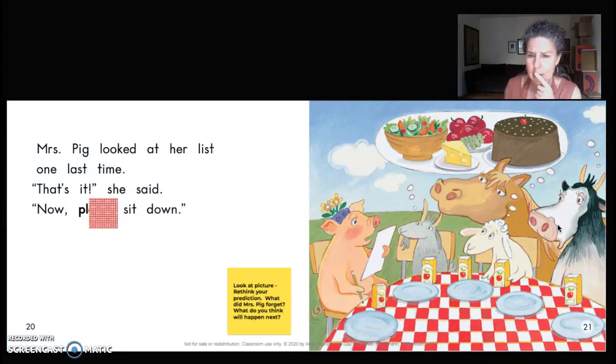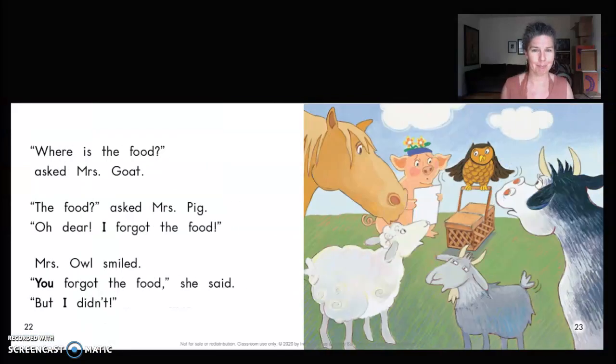and look at what all of the animals are thinking about. What did Mrs. Pig forget? What do you think will happen next? I'm remembering that Mrs. Owl had said, I know something else we need. Let's check your prediction. What do you think is in this basket?